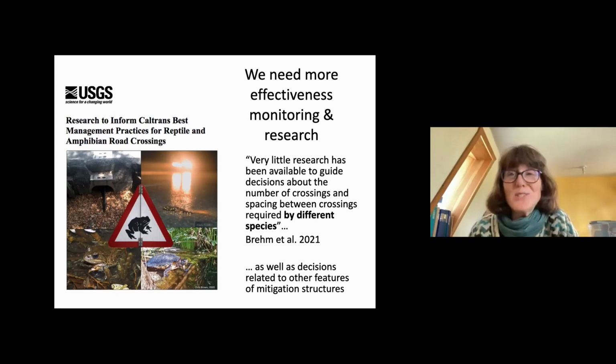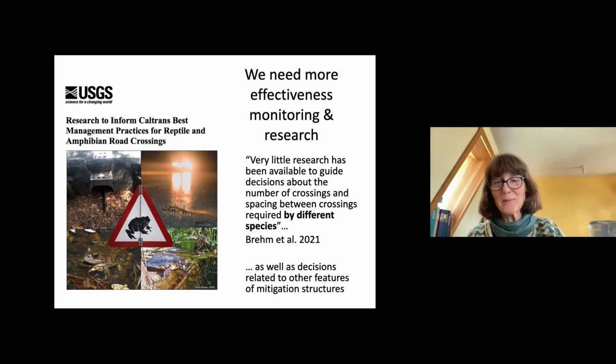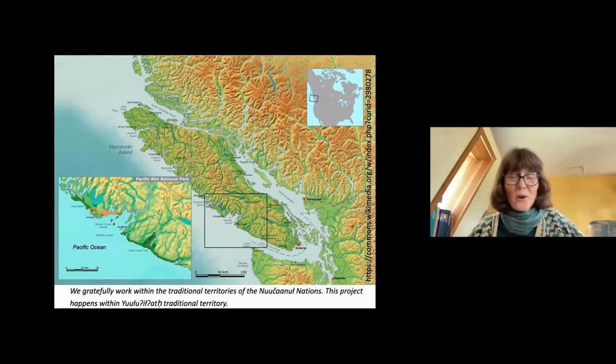So I know that I'm preaching to the choir when I say we need more effectiveness monitoring and research. I've been inspired and learned a lot from the work that many of you have done and published in the past. And I'm super grateful to CHS for having hosted Tom Langton's talk earlier in the year. I found it tremendously helpful and inspirational. So I want to tell you about our work.